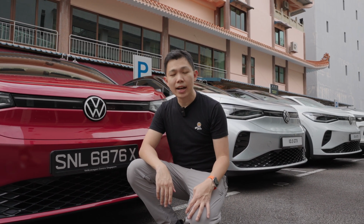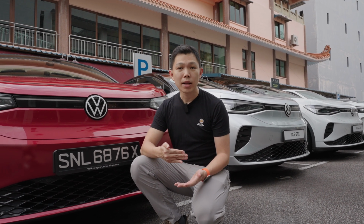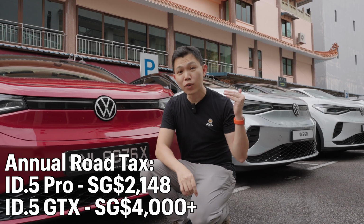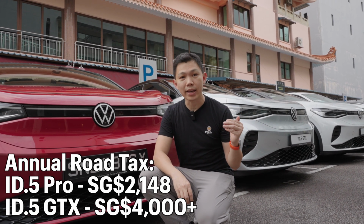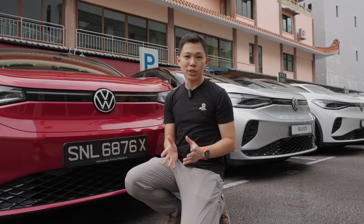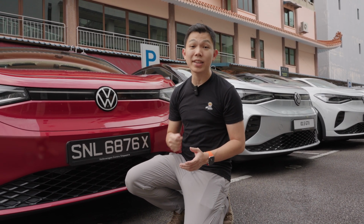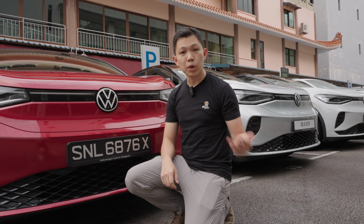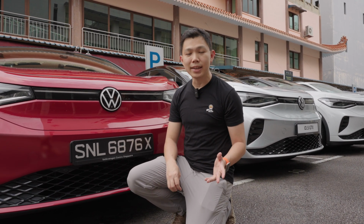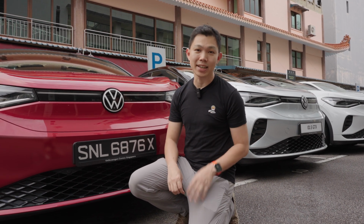And the version of the car that most people should be going for would be the entry-level ID.5 Pro. Because for this GTX version, the dual motor version is going to pay more than $4,000 a year for road tax here in Singapore, where EV owners are paying a lot more for performance versions of the car. If you buy a Tesla Model 3 Performance, for instance, you're paying 6.7K annual road tax versus a rear-wheel drive version of any EV like this one, where the road tax is closer to 1.5K to $2,000. So that's something important for us to consider here in Singapore.